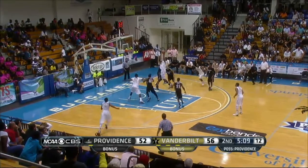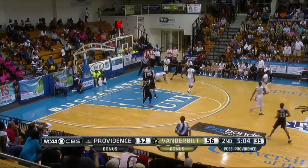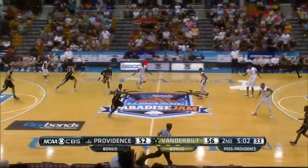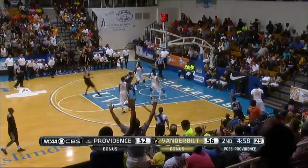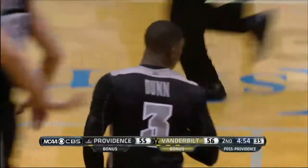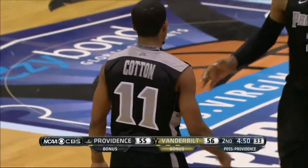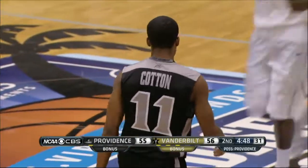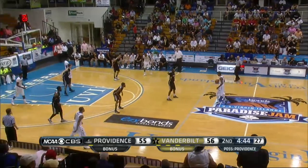Odom underneath. Here's Jones. Damian Jones, the jump hook not there. Chasing after the rebound is Dunn. Wrestles it away. Vanderbilt, can they get another one? Cotton, yes! He's been quiet most of the game, but Bryce Cotton comes up huge for the Providence team, and this allows Providence to stay in the zone because they've been able to close the gap so quickly.